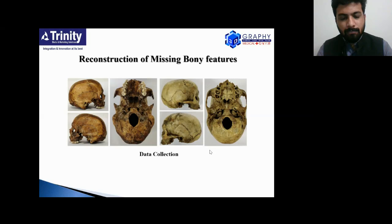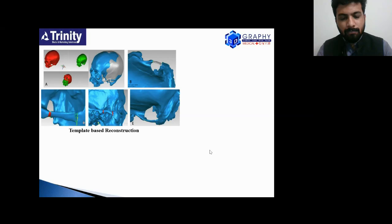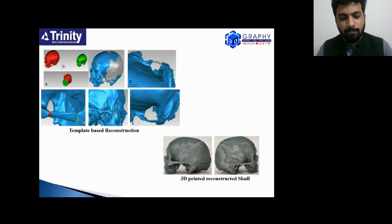So what we did was a template-based reconstruction where we took a skull of almost the same age, sex, and population, and we superimposed it and extracted the missing feature from the reference skull and placed it on the target skull, and remodeled the zygomatic process. After which we 3D printed this remodeled and complete skull, which can further be used for forensic facial reconstruction, as it now has a complete anatomy.